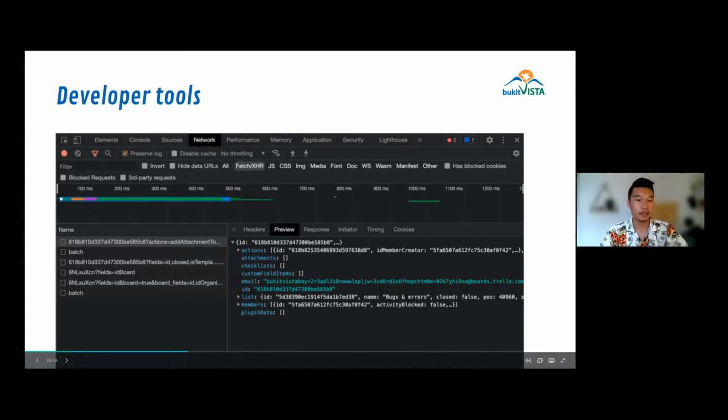Okay, let's continue. So this is a web app, right? This is front end. You're developing front end. You are a front end developer. So you are developing for a website or web app. But is that it? Is that the only thing you can do as a front end developer?